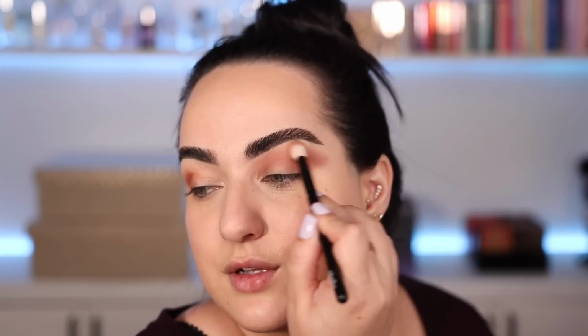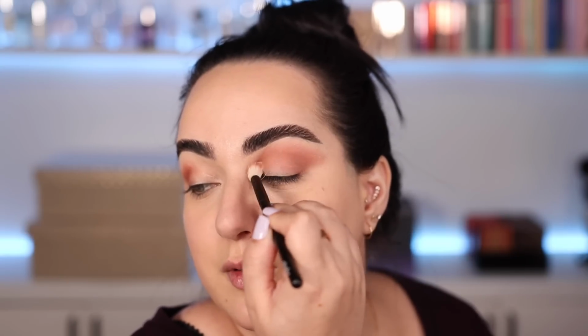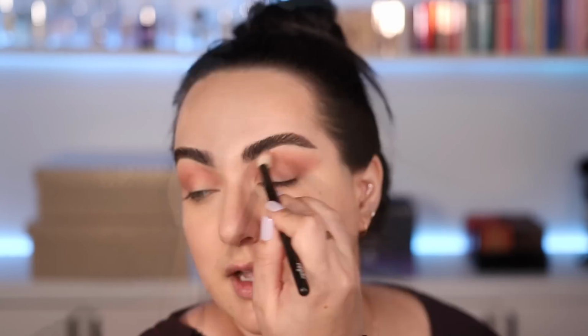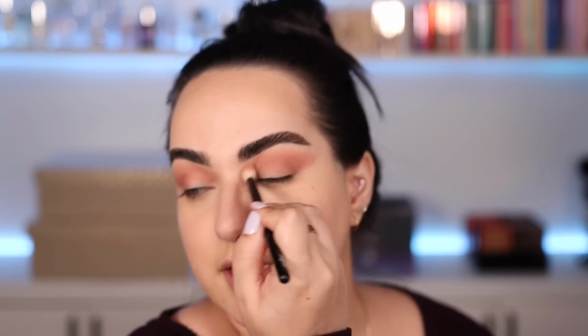Crisis averted. So I'm just blending it upwards with my REPHR number 15. And let's just go ahead and do the same thing on this eye. I really love the undertone of this shade so far. It is beautiful. And as you can see, I just sort of blended that all over my crease.